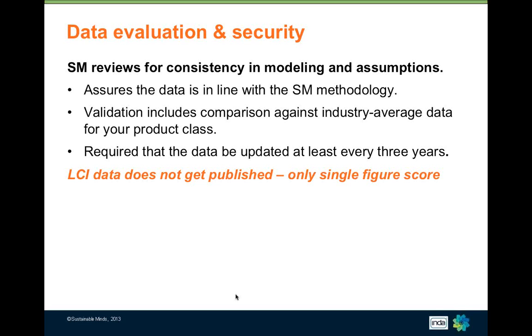But again, I can't stress, because this gets asked frequently, and it is the number one concern. Your LCA data never gets published. It's never in the public data set. It's never anywhere close. It will always be confidential and stay private.